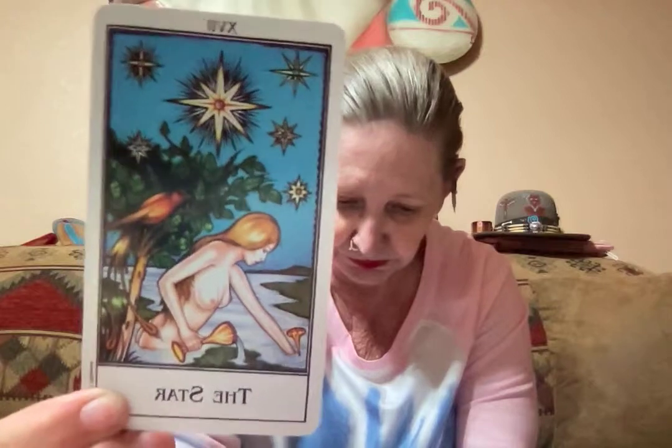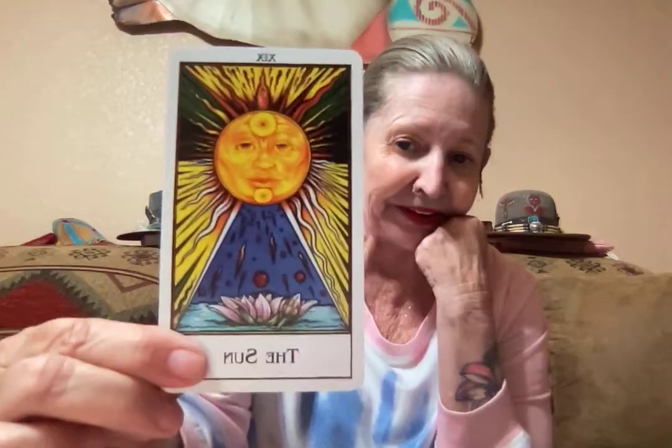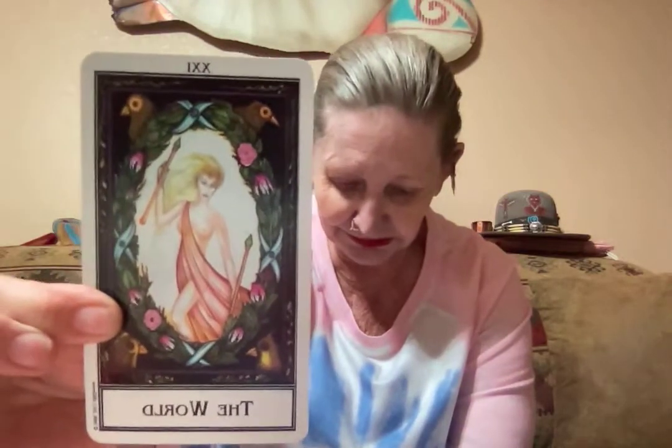The Star. The Moon. I do like this darker Moon card. And the Sun. I like that. It's more of that kind of psychedelic feel. The Last Judgment. World. Wow, I really like the way he's done the clothing on this.